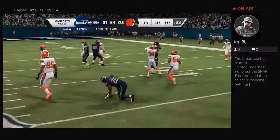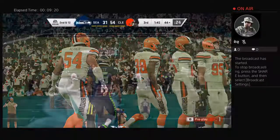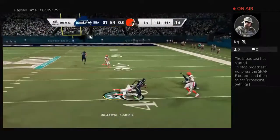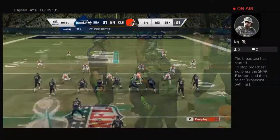1st and 10. Now a first down run is going nowhere. He's going to be dropped in the backfield, a loss of 2. Call it a loss of 2 on the play, and that'll make it 2nd and 12. On 2nd and 12, Wilson, and he's got the hook up to Moore. And he'll get it inside the 40 to the 39.